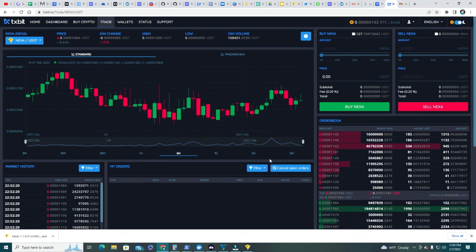All right, so a couple of ways that TXBit works. First is based on limit orders, so I can only enter an order to buy at a certain price, right? It's not market orders. Then I can see here the price that's being offered, the amount of NEXA being offered, and the amount in USD. And this is the cumulative amount.